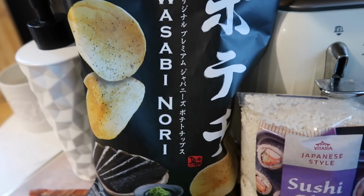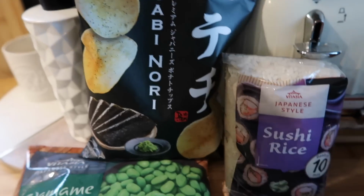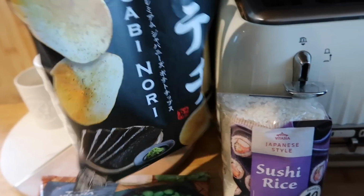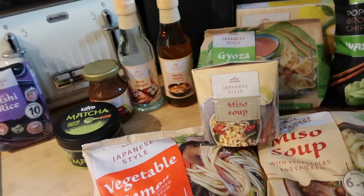These are original premium Japanese potato crisps. They had a sweet plum flavour and a teriyaki flavour as well. These were quite pricey, well, not quite pricey, they were £1.99, which is slightly more than you would normally pay for a packet of crisps, I suppose, but they just look really, really nice. So that is all the things I bought in Japanese week.